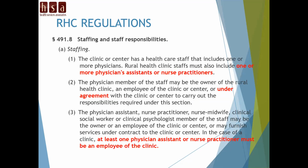The staffing things that you have to do, everyone knows you have to have at least one APP 50% of the time you are open. That is not just a 0.5 FTE. We were in a clinic not that long ago. They were open 8 to 8, 7 days a week. So do that math. Whatever those hours are, divide that by 2, and that's the amount of hours you have to have your nurse practitioner or your PA. It is not a 0.5 FTE. It is half of the time that your clinic is open.